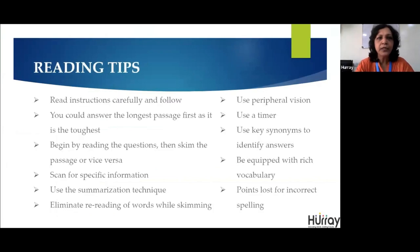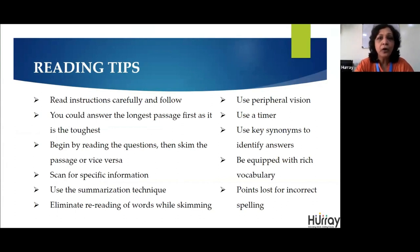Let's look at some reading tips here. First, you have to read the instructions carefully, because you want to know how many words you can write, and you have to write exactly as many words as they have prescribed, nothing more than that. Suppose they write that you can choose no more than 3 words from the text. You have to write no more than 3 words. The answer can be 2 words or 1 word, but it should never be more than 3 words.